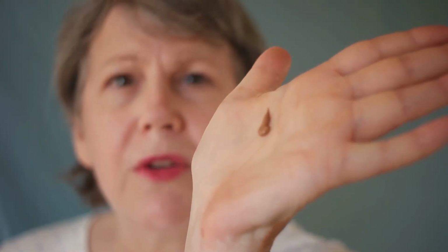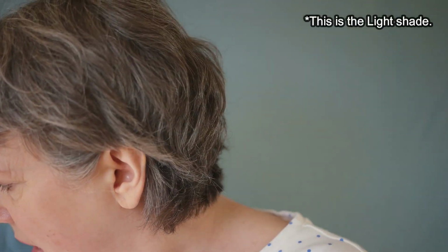So I'll put a little bit of this on my palm, and you can see that this is a fairly thick product. It's not running real fast. And I will try just dabbing a little bit of it on with my fingertips to start out with, and then maybe we'll use a brush to rub it in a bit more.